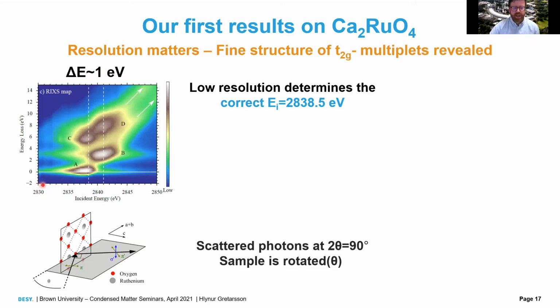So we scanned the incoming energy across the ruthenium L3-edge. When you hit the atomic resonance, you will see energy losses appearing. The lowest one is called A, and this is what we are mostly interested in. There's another one called B here, which has to do with the EG states, something that we're not looking at. And then you have charge transfer at higher energies. So this A is what we would like to focus on.